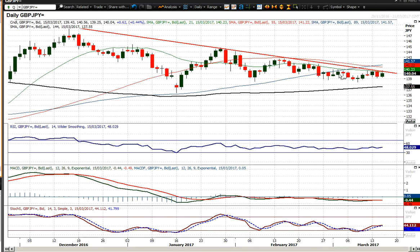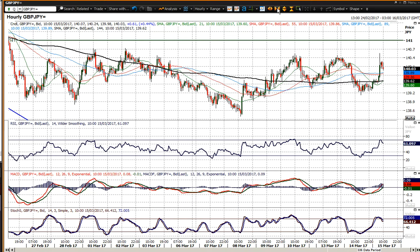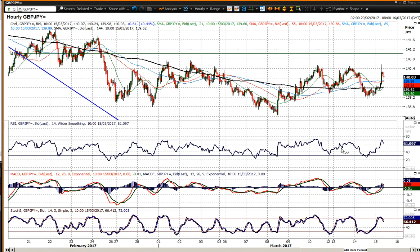But a break above 140.75 would complete a little bit of a head and shoulders reversal, and would imply certainly a move back towards this February high, 142.70 area. So that is a key level of resistance near term. You can see here on the hourly chart, every time it comes up towards that level, it's failing and moving back. You've got momentum indicators on the hourly chart which are fairly neutrally configured, aren't they, which reflects this recent consolidation. So the market is in consolidation mode.